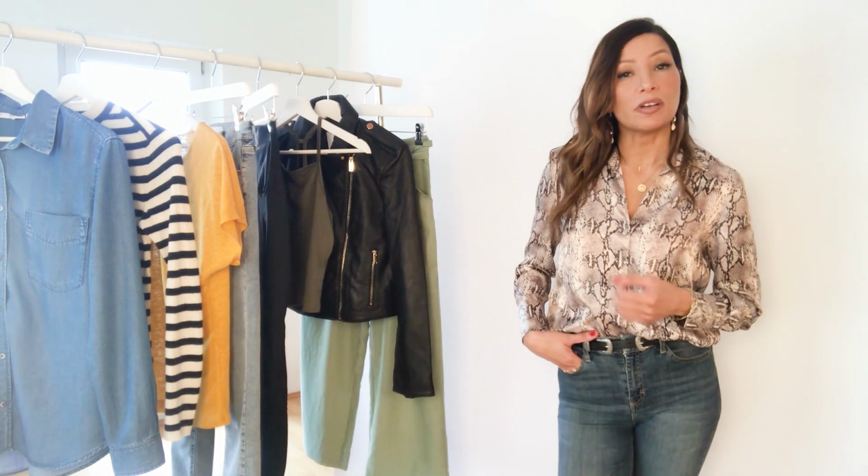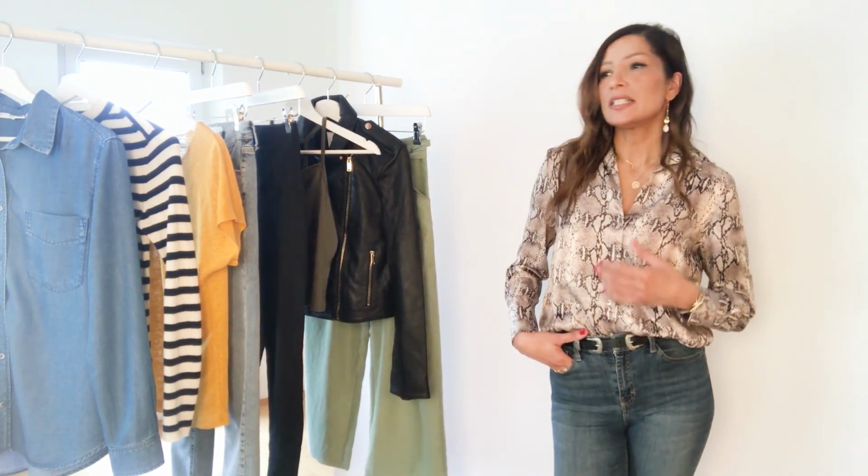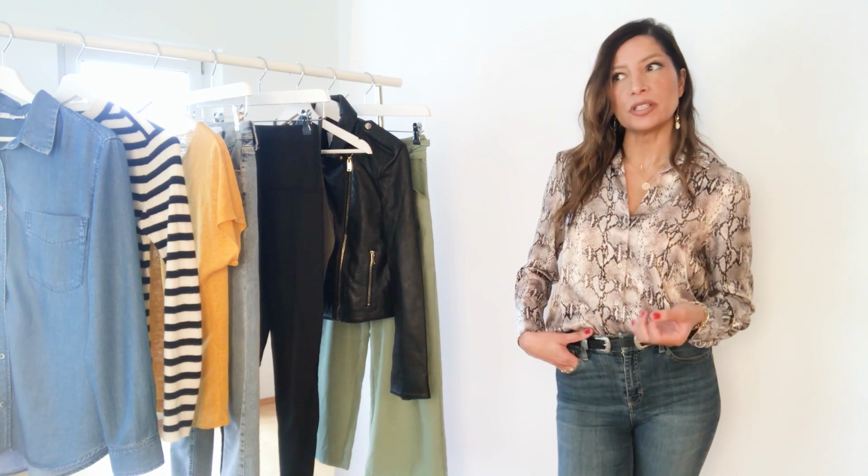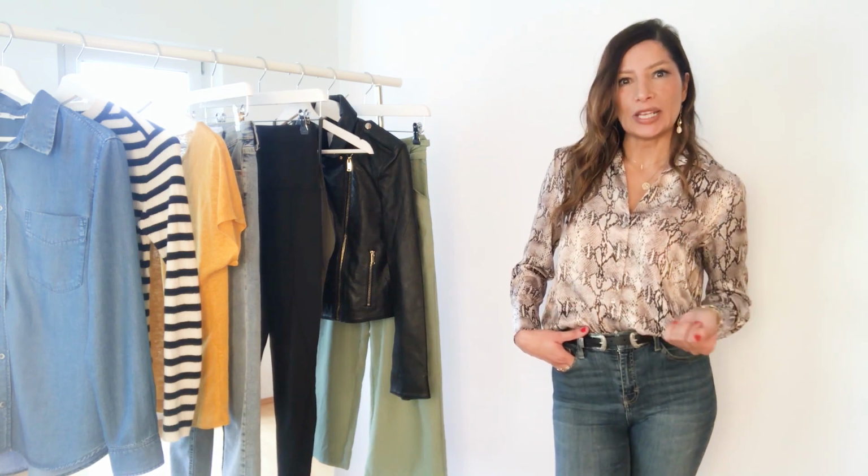And the good thing about buying cashmere in the summer, by the way, is it's really cheap. All of their cashmere pieces are reduced at the moment. So if you love cashmere, grab a piece now, enjoy later.